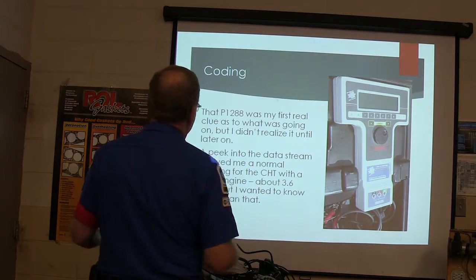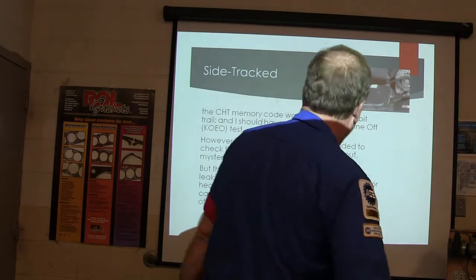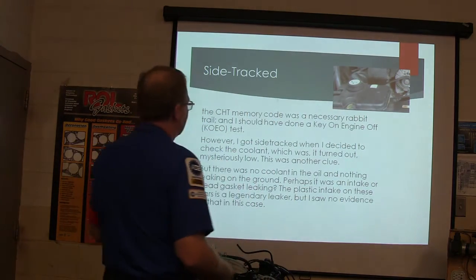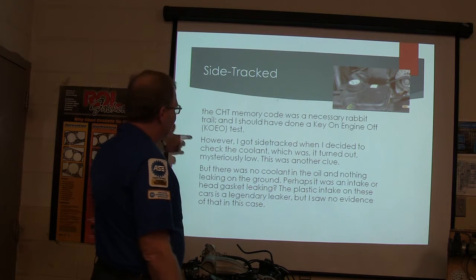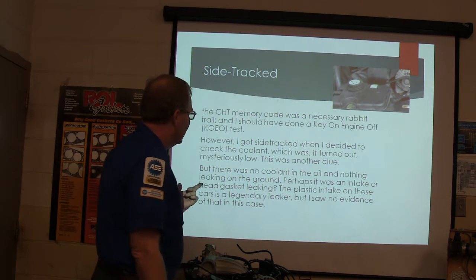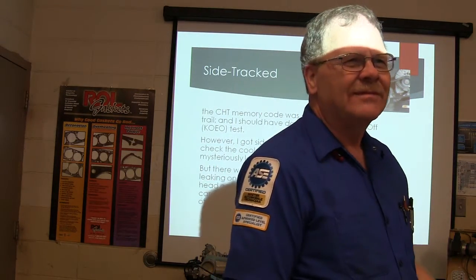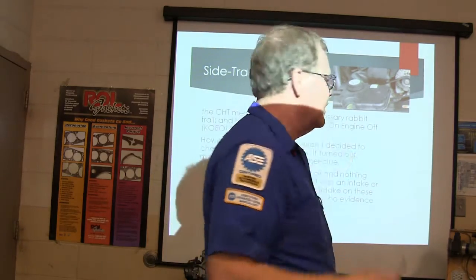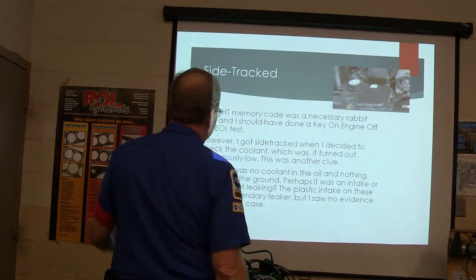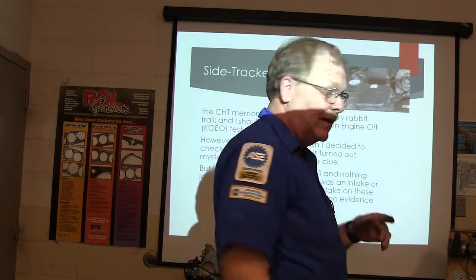All right. So I didn't see anything wrong with the cylinder head temperature sensor at that point in time. The memory code was a necessary rabbit trail, and I should have done a key on engine off test. But I got sidetracked and decided to check the coolant. When I checked the coolant, it was almost a gallon low. That was another clue. There weren't any leaks on the ground, nothing in the oil. You might think head gasket, but really? Seriously? Maybe the plastic intake, which likes to leak on those cars, but that one wasn't leaking.